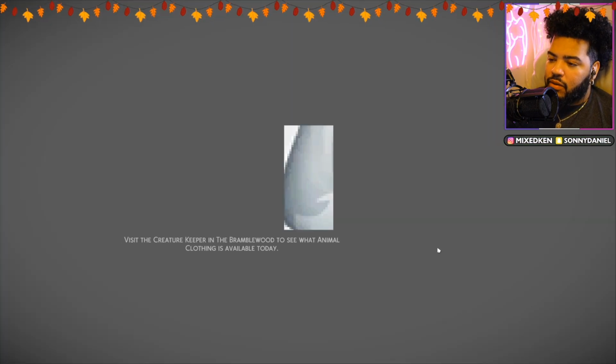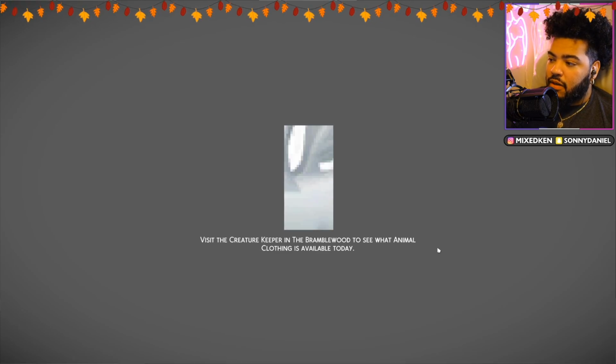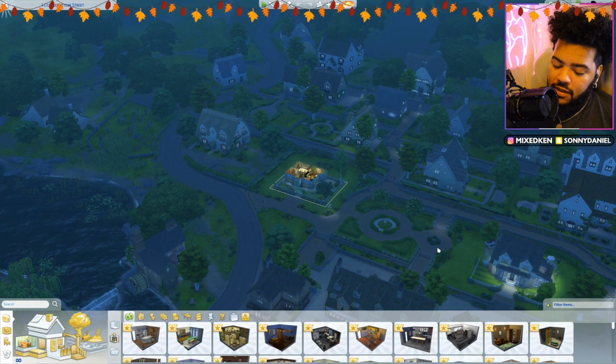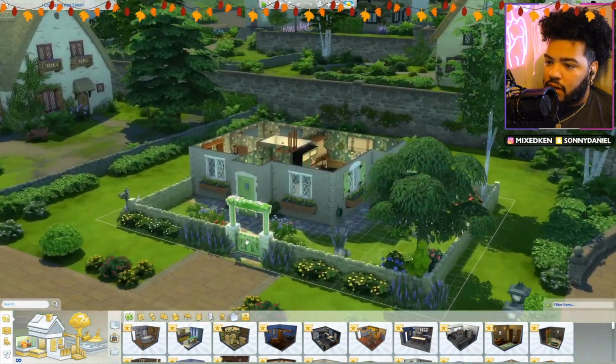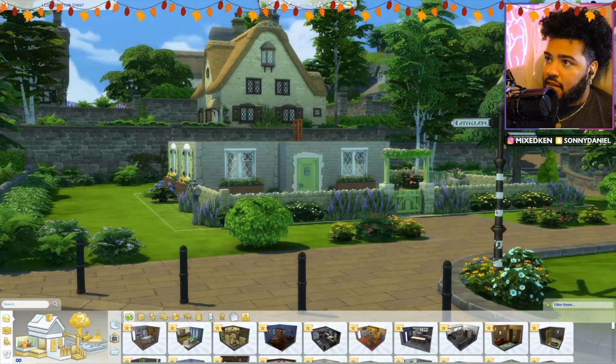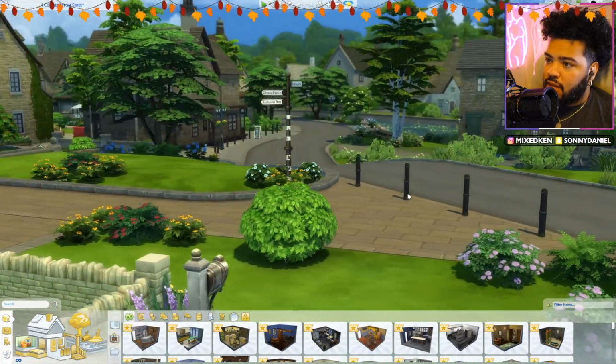Let me go here real quick because I want to live really humble. I don't want to live good because I want to grow in the game, because it gives us something to do. When you start out with too much money and too lit, it's boring after a while. Now, this actually has a little bit of a city vibe in a country way, so you get a sense of some community around you.